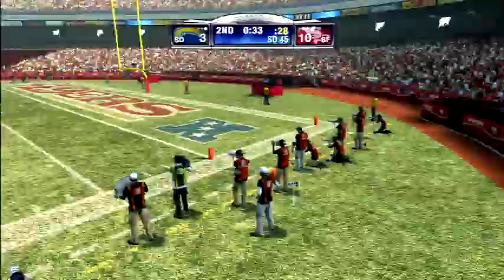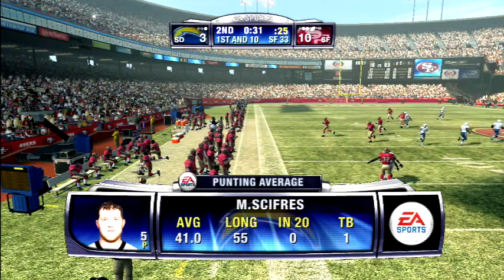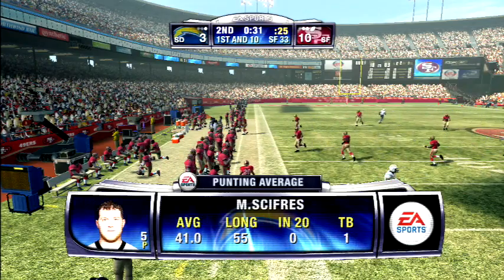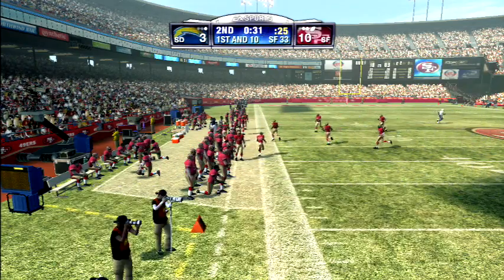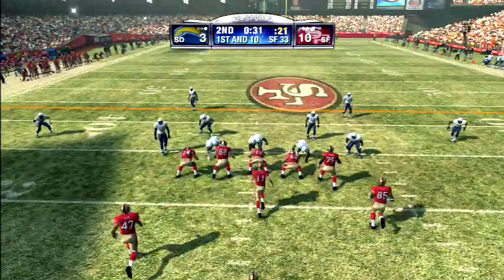He punts it. It'll go out at the 33. They were forced to punt on their last drive. First down now and 10 to go. One man in the backfield.